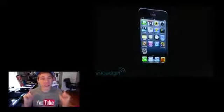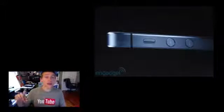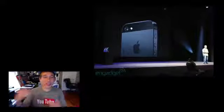First up, the star of the show, the new iPhone 5. Yes, that is the name, and the leaks were true. The designs that we've seen were exactly what they released. The new iPhone 5 is made entirely out of glass and aluminum. By the way, I'm going to be looking at my notes, so excuse me on that. It does have the two-tone design, just as we've seen in the leaks.